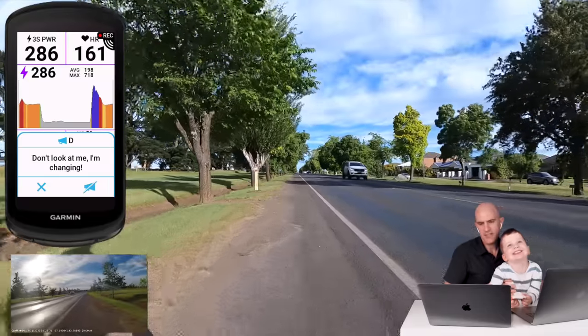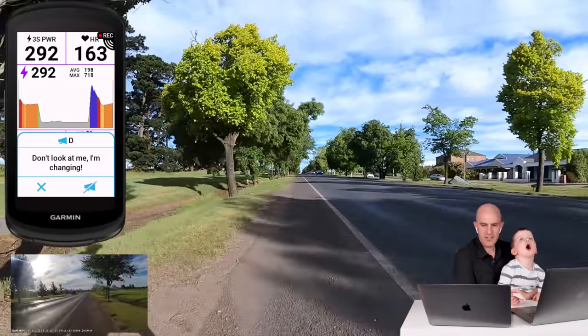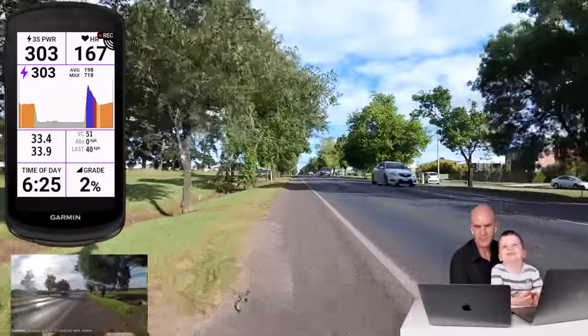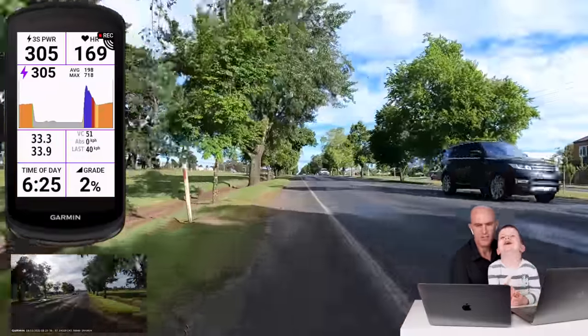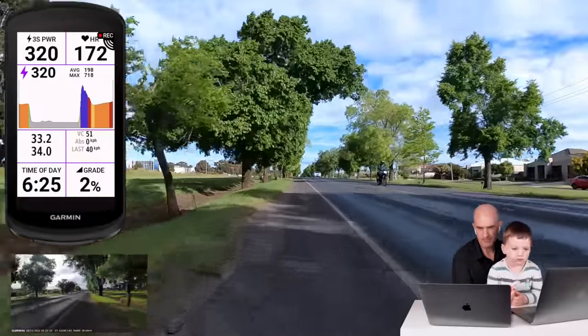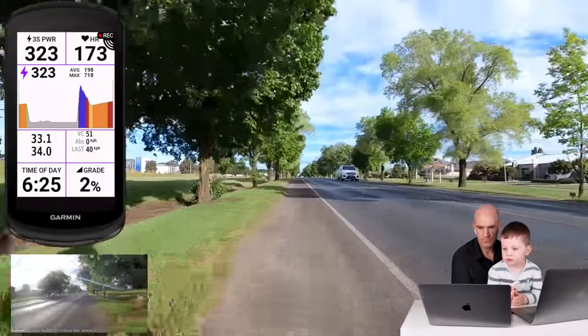Hey, Max. Max, how old are you, buddy? 3 years old. You're 3 years old, yeah? Oh. And did you go swimming today? No. Swimming lessons? No. You sure did. Whereabouts do you go swimming at your swimming lessons? Oh, Max, motorbike. Cool, man.